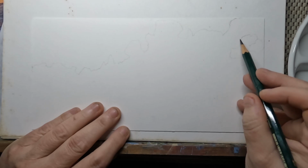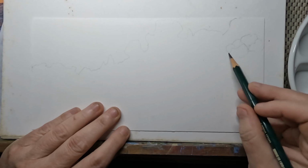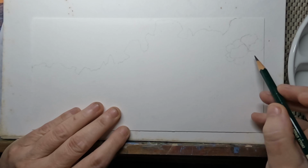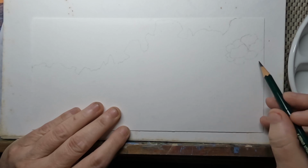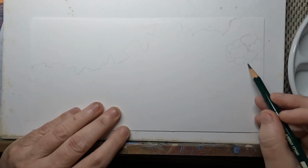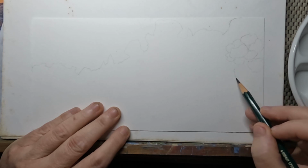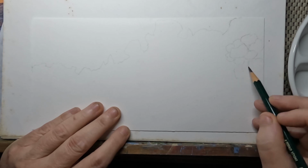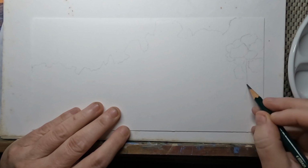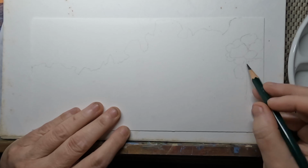So the negative area in the background will be the sky coming down to the first range of trees. This is a forest scene. If it wasn't a forest scene, there might be mountains, but it's a forest with a paddock in front of it. So those are trees in the background. As you come forward, your colours become more intense and you get more detail. The backgrounds are muted and there's not much detail.